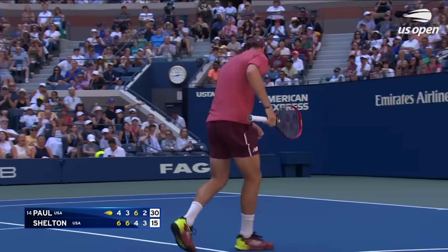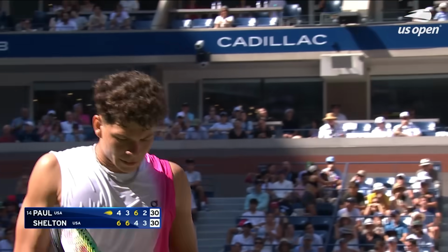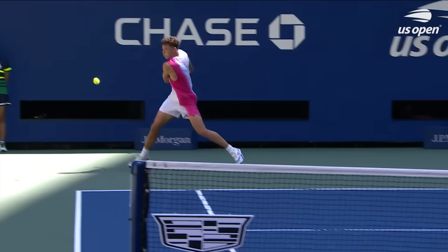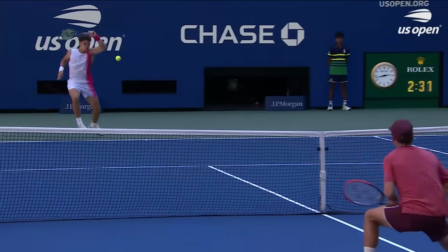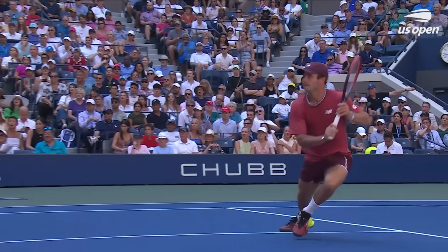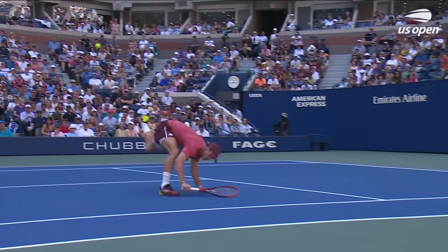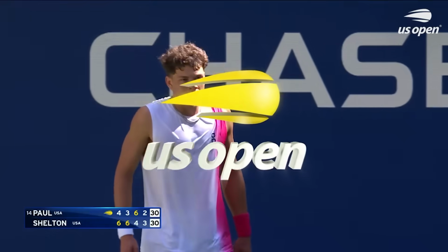Got him. Gets him with the pass. That's a nice pass on the backhand there. Kept it low. It is just such a dynamic forehand when he connects on it. Just sort of flings that ball last second with the wrist to put a little bit more spin on it.